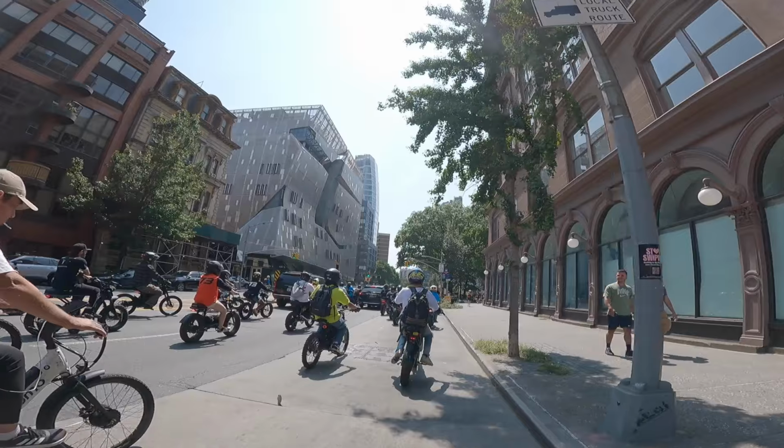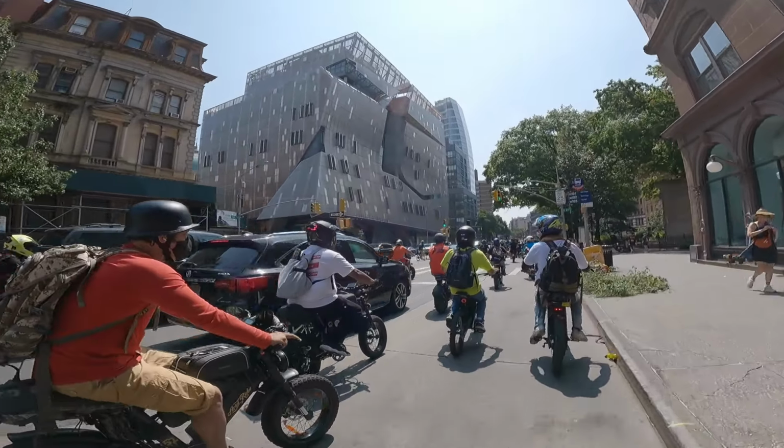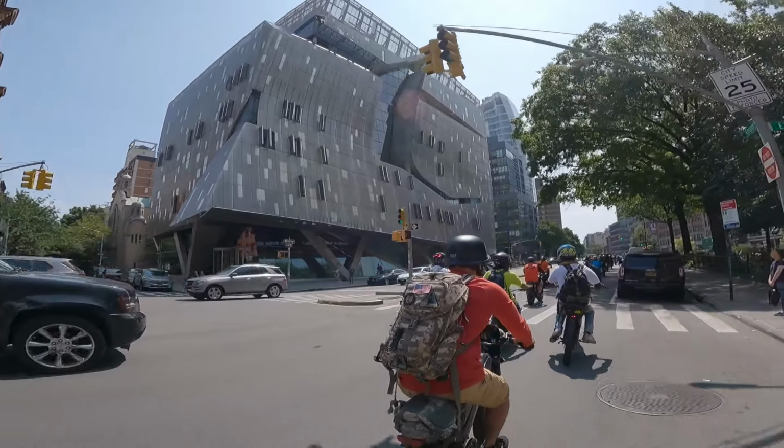All right, one of the greatest things about these group rides in New York City is the architecture. Check out that building over there on my left. And this is just the beginning.